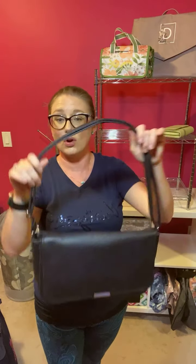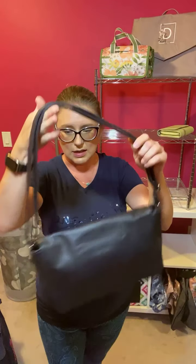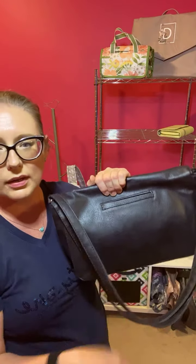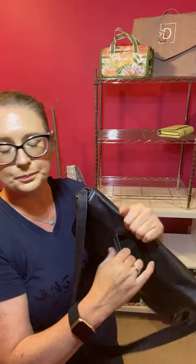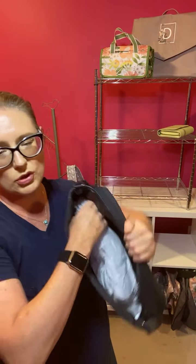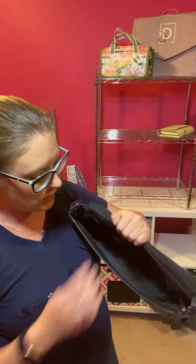Again, this is a dedicated crossbody. You can't remove the strap, but it is a nice long strap. I have it as short here as it would go, so you could definitely wear it as a shoulder bag as well if you wanted to. And then it has the hidden cell phone pocket, like I showed you on the last one. Just have some stuffing in here. That's how yours will come too if you decide to order it.